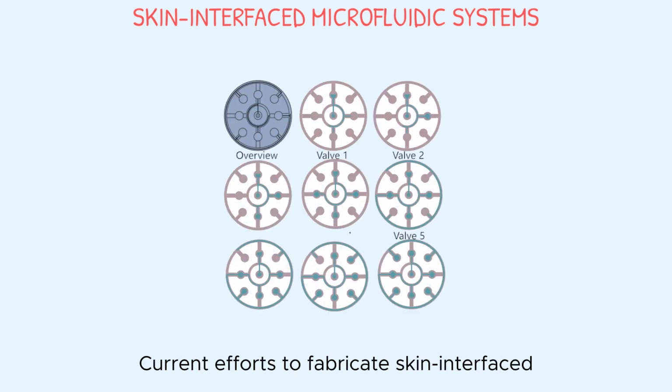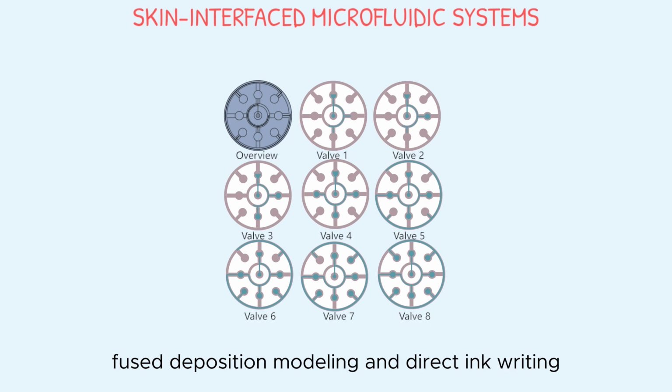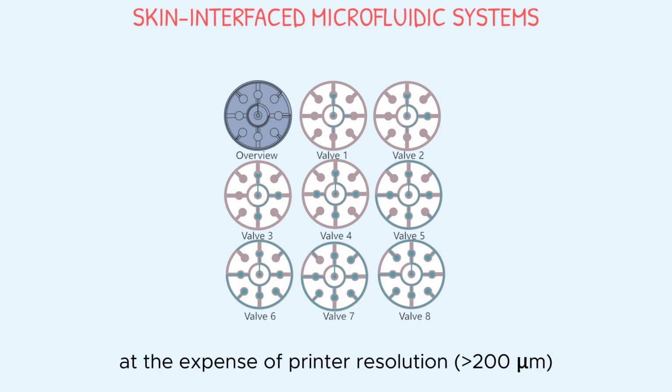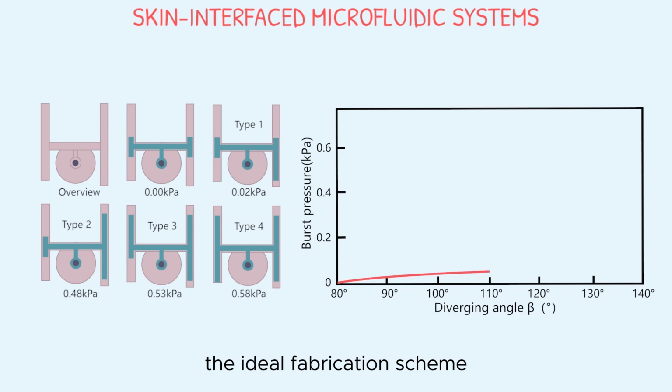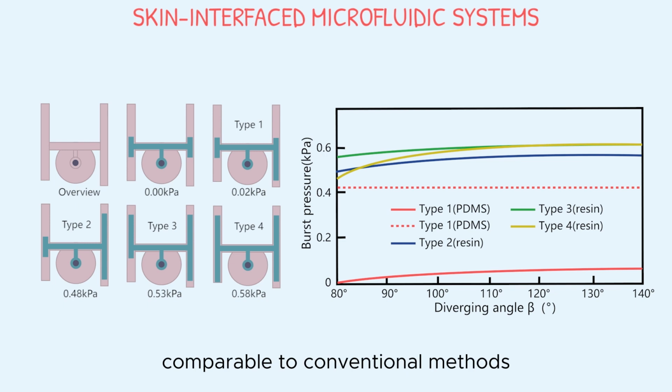Current efforts to fabricate skin-interfaced 3D printed microfluidics use alternative printing methods, for example, fused deposition modeling and direct ink writing, that support fabrication with low modulus materials at the expense of printer resolution, under 200 micrometers. In the context of epifluidics, the ideal fabrication scheme would use resin-based printing to fabricate devices with feature sizes comparable to conventional methods, with biologically compliant form factors.